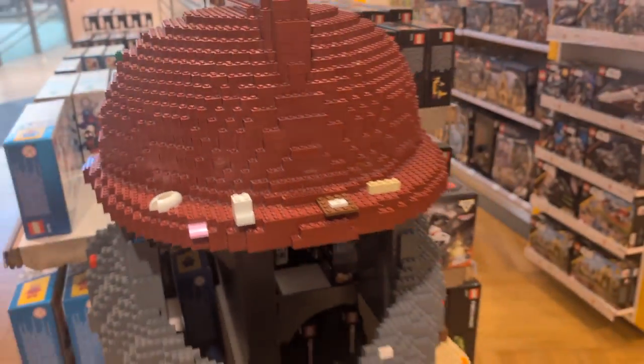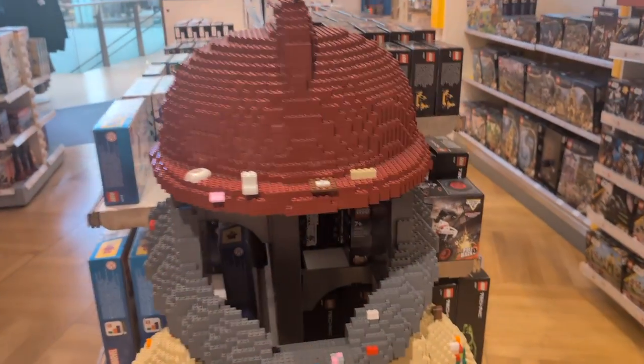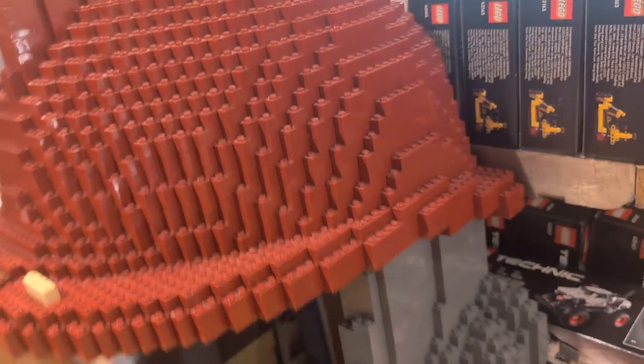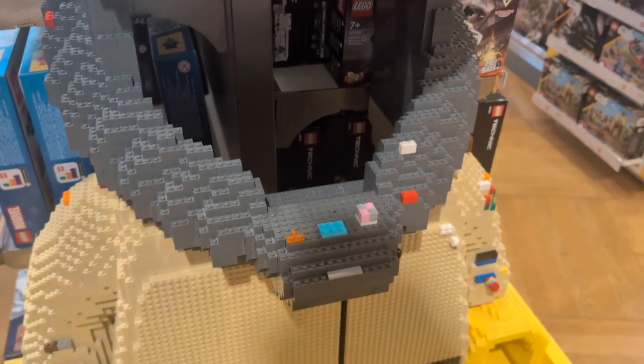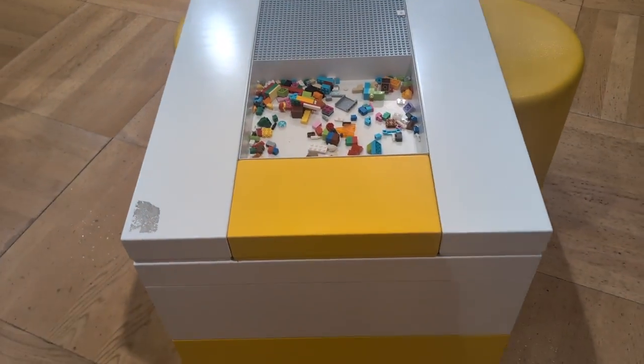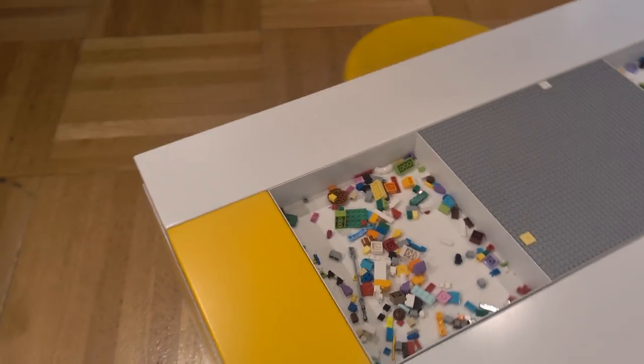More kids stuff. Wow, they're really letting the kids go wild in John Lewis. Look at this. This must be glued. Even a little table and seats for the kids. It's pretty good, really. Pretty impressed with that.